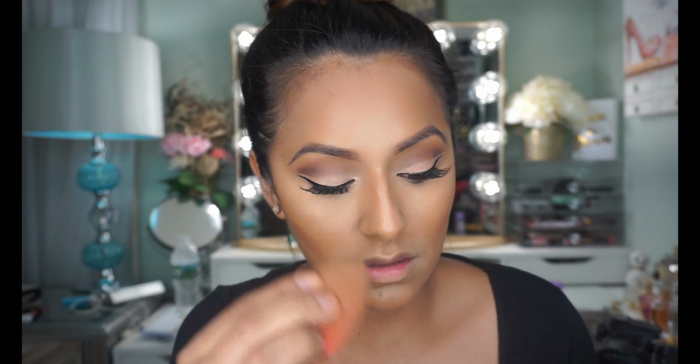And to set my under eye, I usually like to grab my NYX Highlight and Contour Pro palette, and I use this yellow shade here, and I will apply that underneath my eyes. It's just going to set our concealer.